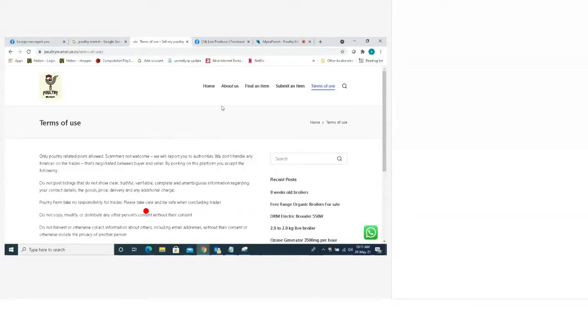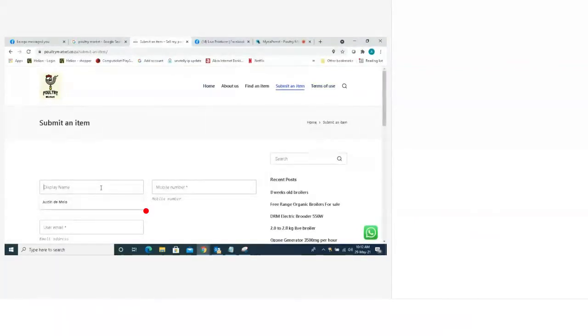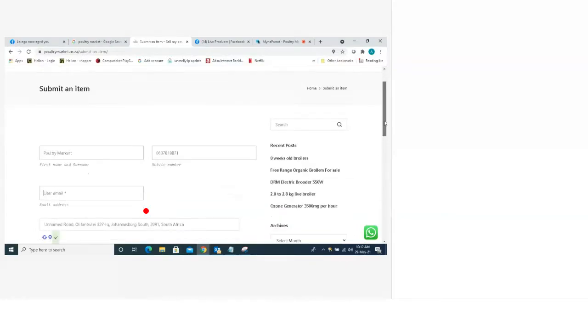So what you would do is let's submit an item. I'm going to submit an item for broilers, crop broilers. You put in your name, your mobile number. So these are all mandatory fields. This is for us to make sure that the person who is posting is legitimate.